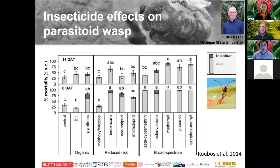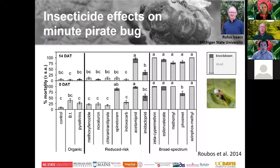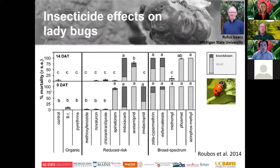A slightly different effect on these pirate bugs. These were a little bit more tolerant of some of the insecticides. If you compare the two slides later in the recording, you can see that. But again, the broad spectrum insecticides are knocking out these beneficial insects. Next, please. And then the third group was the ladybugs.